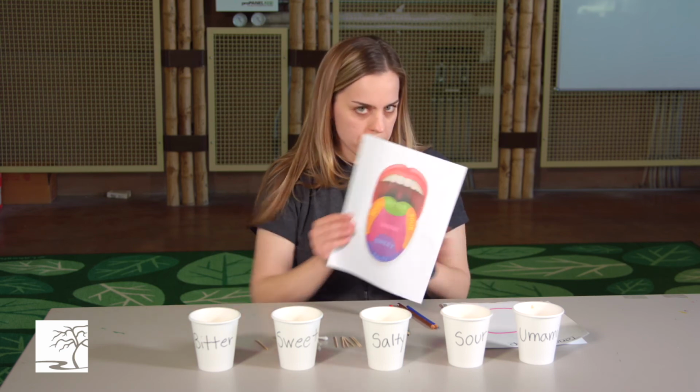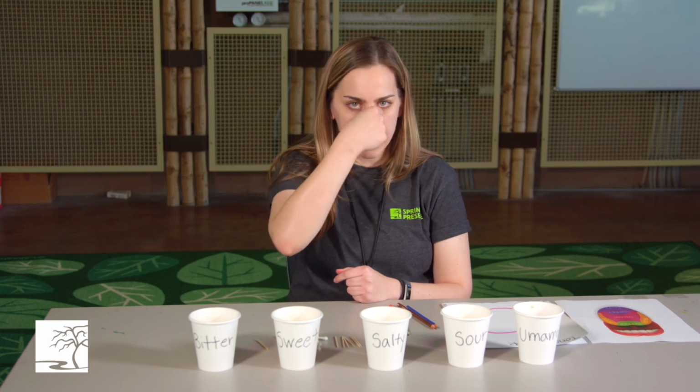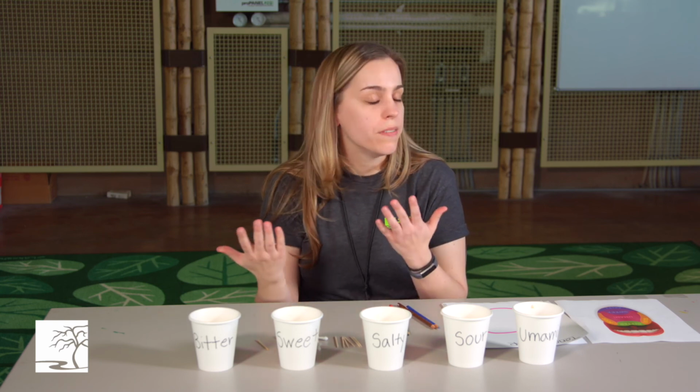Now, one other experiment you can try is you can try how well you taste without your olfactory senses, without your sense of smell. You guys might have been sick before, had a stuffy nose or a cold, and you might not have been able to breathe through your nose. You can still taste with your taste buds, but it doesn't taste exactly the same as it would. So if you guys want to try plugging your nose and doing your tongue mapping, you might see if you can still do it. It's a little bit of a challenge, so good luck.